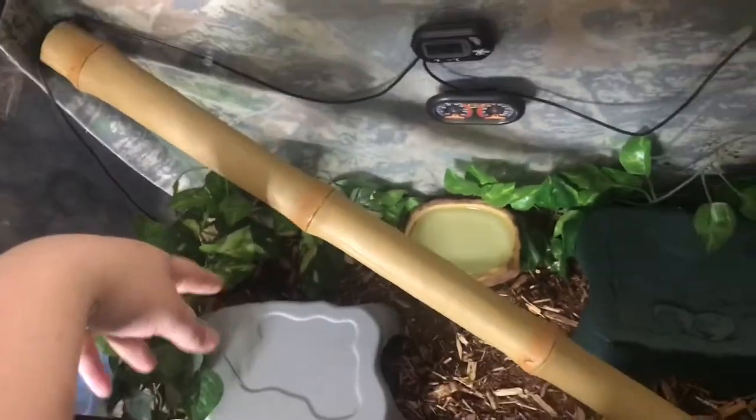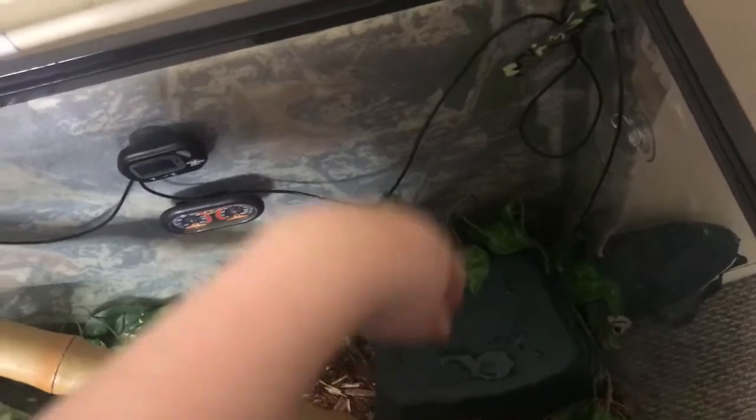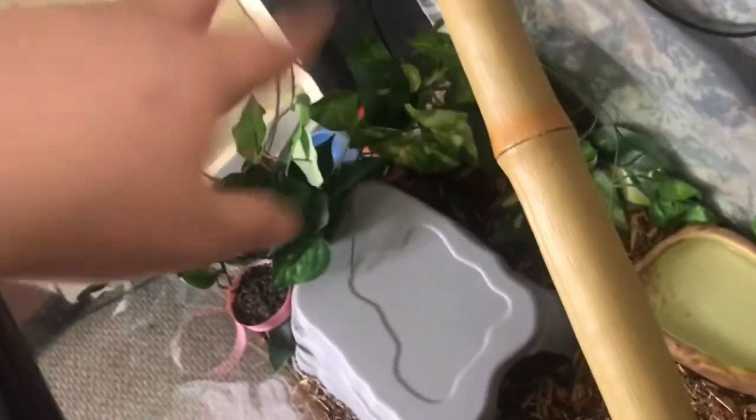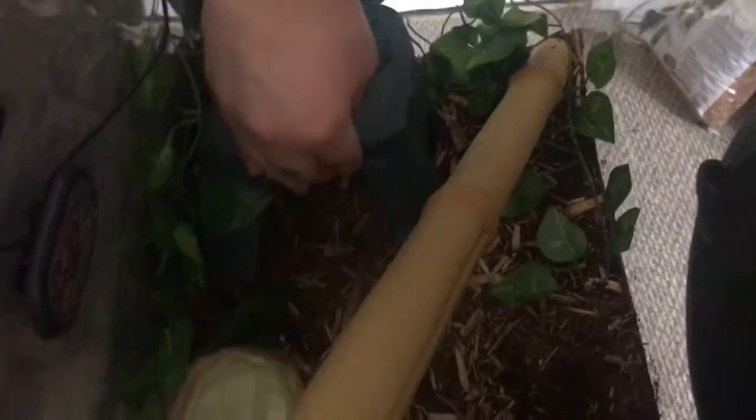Okay, so he's got a warm hide. Okay, he's got a cool hide. That's water, by the way. He's got these little vines that I put throughout the bottom there. I have to redo his tank at least 2 or 3 times a day because he likes to tear it up in there. Right here I have a little plastic cup of moss that's wet to keep his humidity up, some fresh water, and I believe he is under this one.